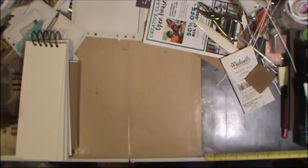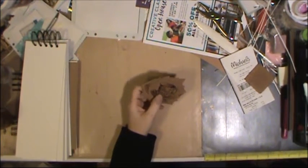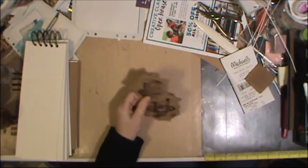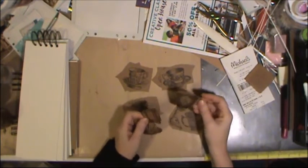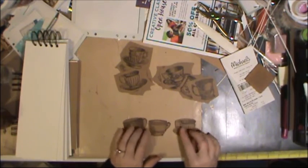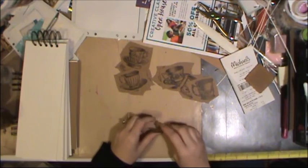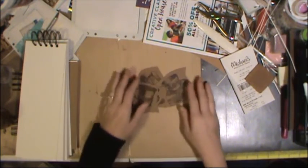Interrupt myself. I took my Canvas Corp paper. I don't remember which one this is. This is the craft paper for the coffee and tea stuff. But it was the teacups all over it. So I'm fussy cutting the cups out. I need to come back in and get into the handles, but I have an idea for what I'm going to do with these, and I just thought cutting all the cups apart would be fun. Not so much, especially when your hand hurts, but I'll suffer through it.